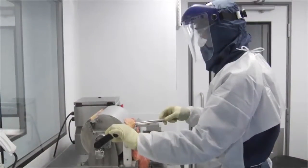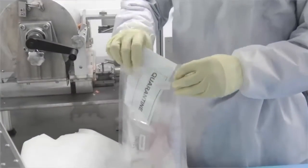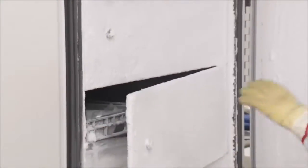We cut the tissue into one of 4 thicknesses. They range from ultra-thin to ultra-thick. We do that using a proprietary device that ensures the accuracy of each cut. The tissue is then frozen. The maximum time from initial recovery until freezing is 120 hours.